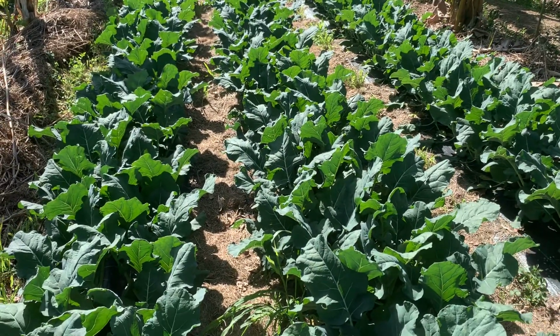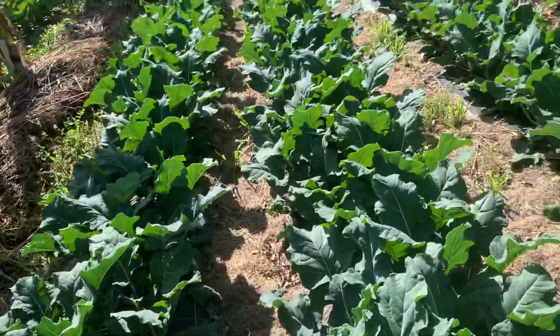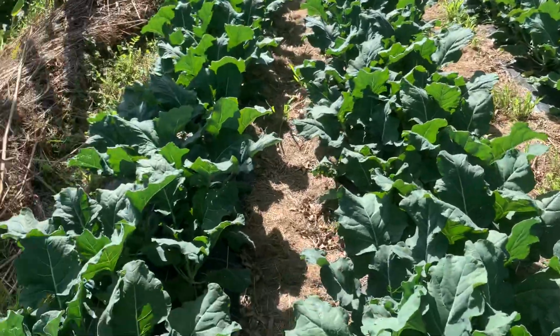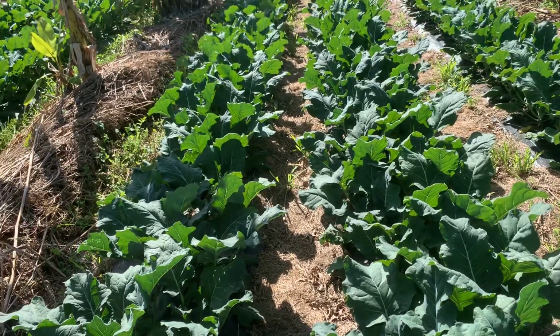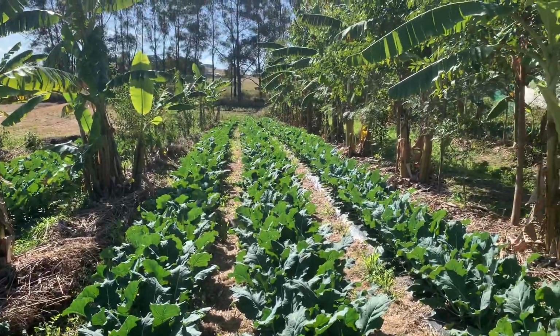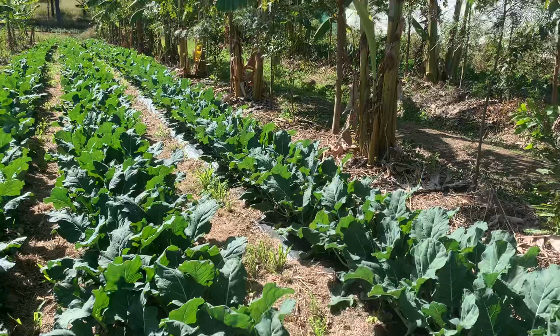So that breaks down. It makes a lovely walkway, very soft to walk on. Keeps the soil moist. If you overwater, doesn't matter. It'll stay wet under the hay. Worms love it. It's got something to feed on. And it looks beautiful. So I'm very happy with this system.